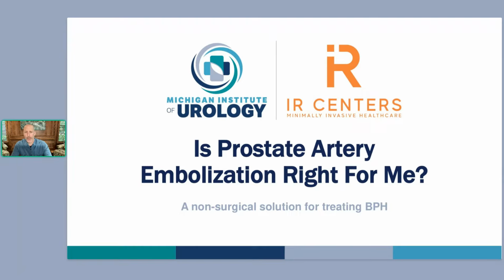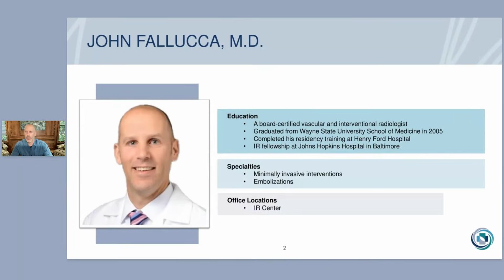Prostate artery embolization is a non-surgical option for treating BPH, or benign prostatic hyperplasia.